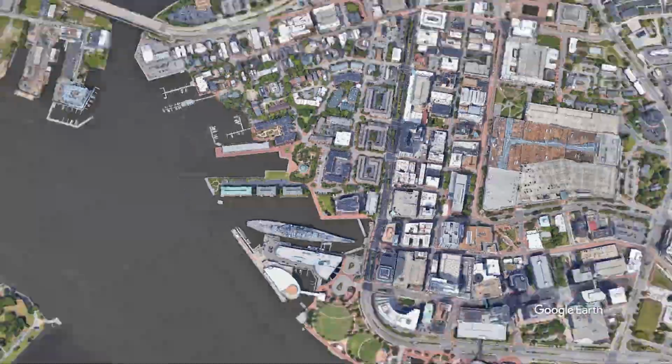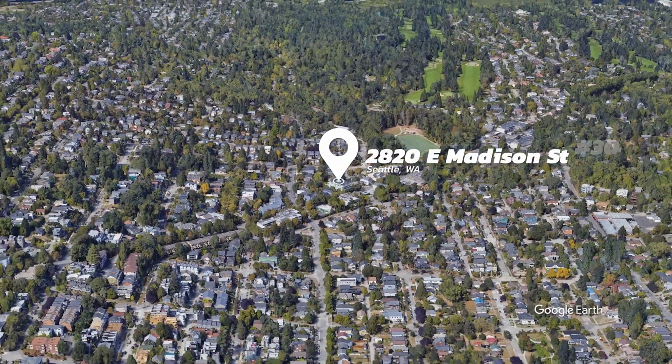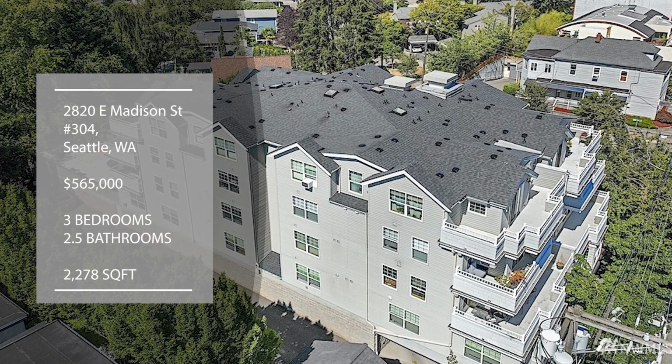Back over in Seattle, we're right outside a place called Denny Blaine Madison Park area. From what I understand, one of the most expensive neighborhoods in all of Seattle. I couldn't find something below like $800,000 that wasn't absolute trash, so I had to go slightly outside the neighborhood. $620,000, sold not that long ago. 2 bedrooms, 1 bath, 866 square feet.